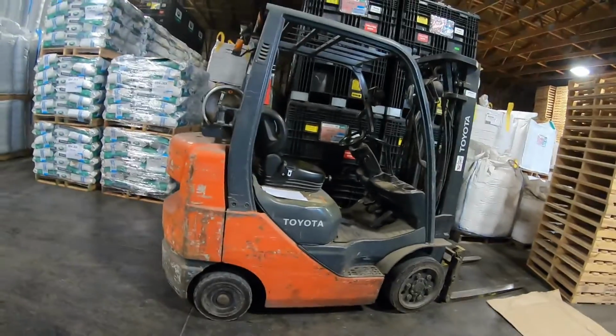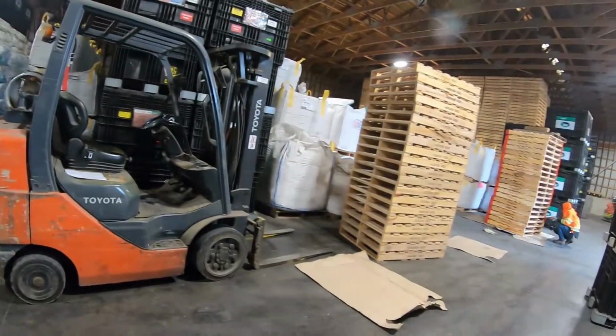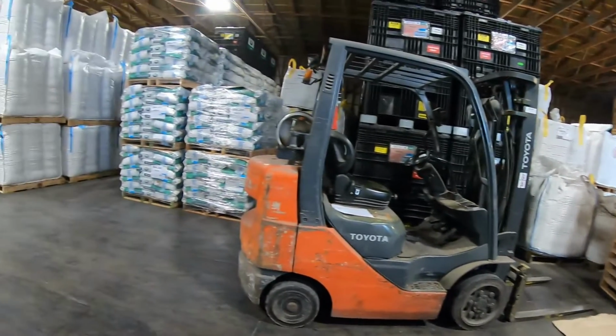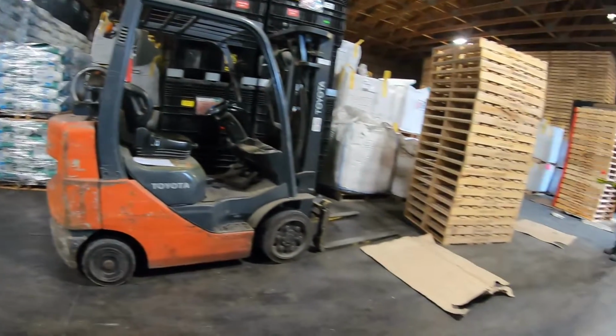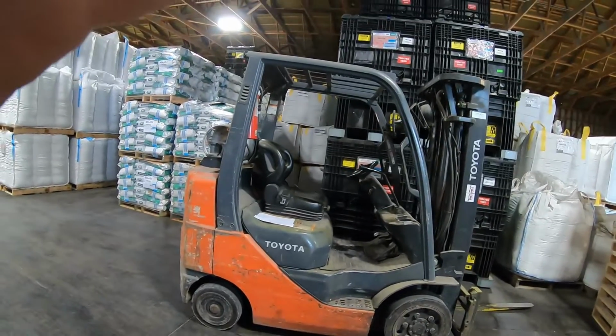Anyway, it's got smooth tires. We use it back here in the warehouse. That's about it. I'll go see what else we can find.